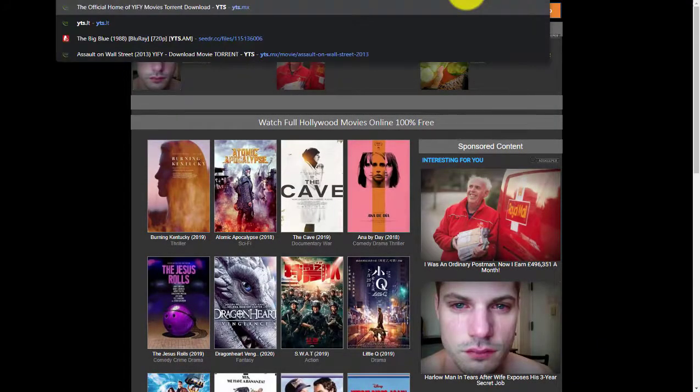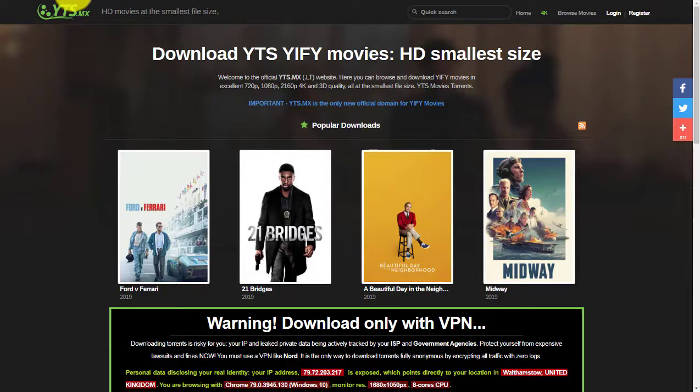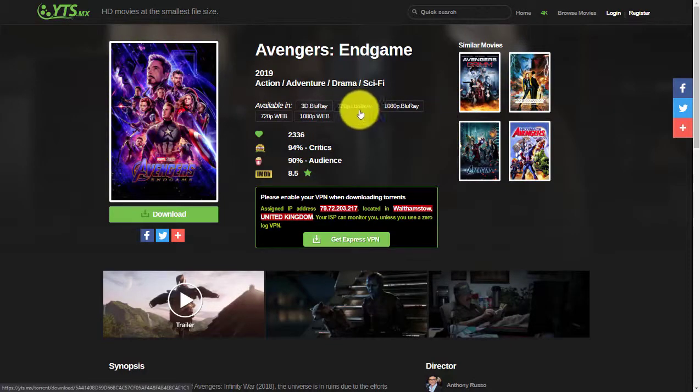And the next one is, of course, the most popular, most well known, YTS, and this is the recent domain that's available, which is .mx. You can't watch movies with this, but you can download movies or use the torrents. It's actually a torrent website, so if I type in Avengers Endgame, as you can see here, 720p Blu-ray or 1080p Blu-ray. This is a great website if you want to download torrents and all that kind of thing.